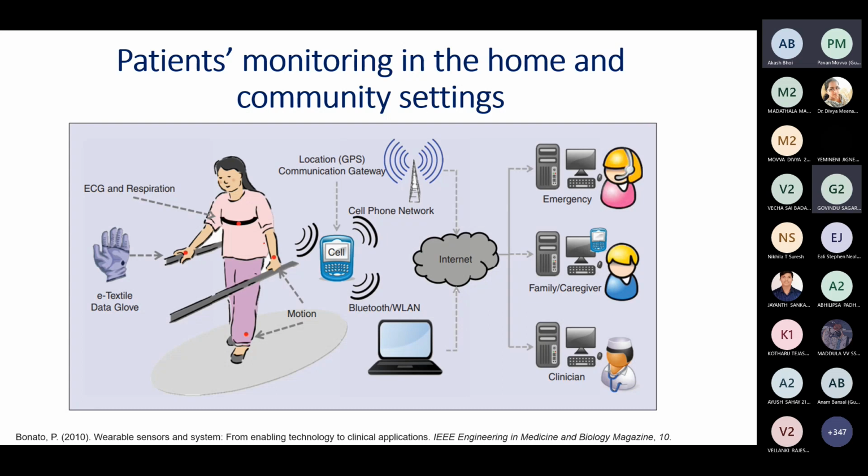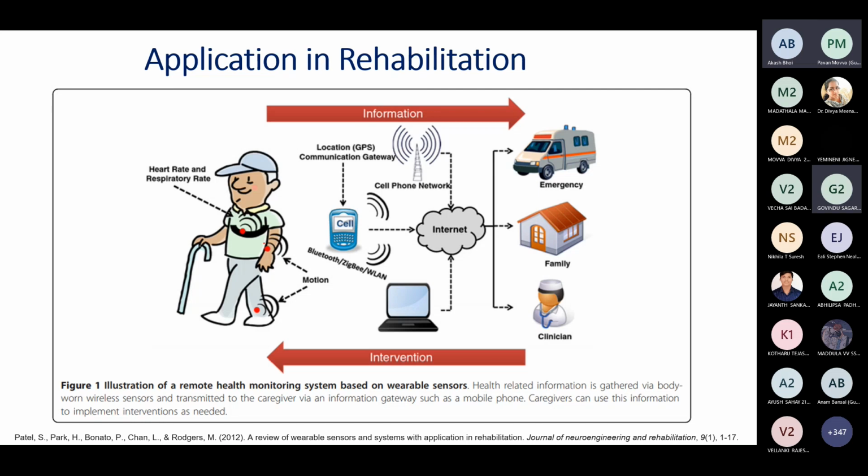So if the data is changing, or in the daily routine there is some information that, after assessing the data, you feel needs to be looked into, you can address the subject before it goes to a more serious situation. This is also the same sort of thing. You can relate it with rehabilitation also, and all sorts of information can be extracted.